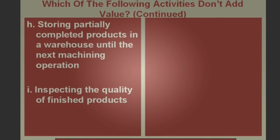Storing partially completed products in a warehouse until the next machining operation, and inspecting the quality of finished products. Stop this recording, jot the answer down, and restart when you're done. Here are the answers. H. It's not considered a value-added activity.